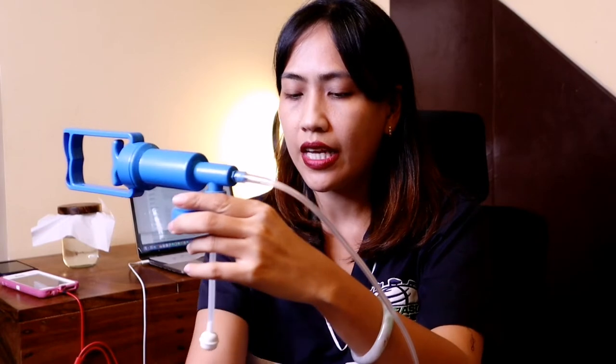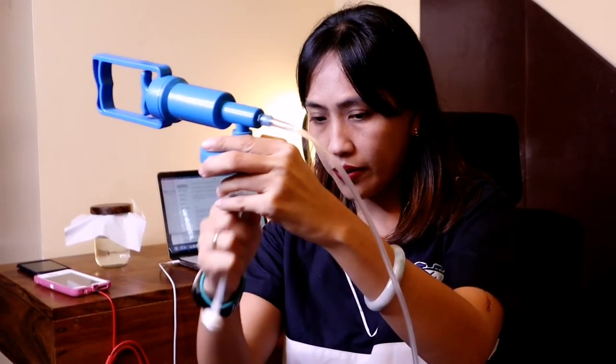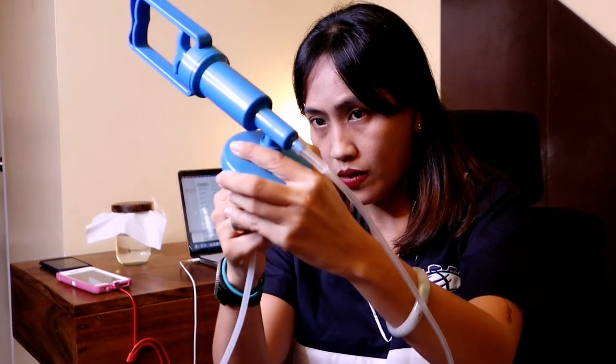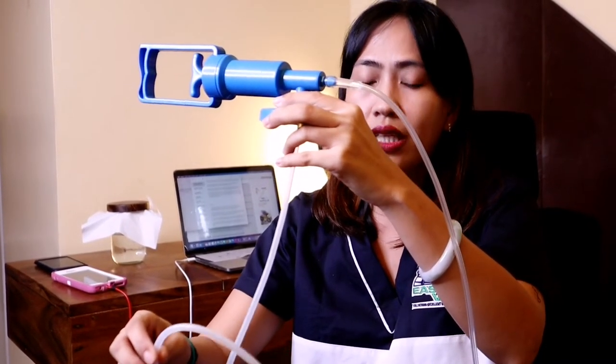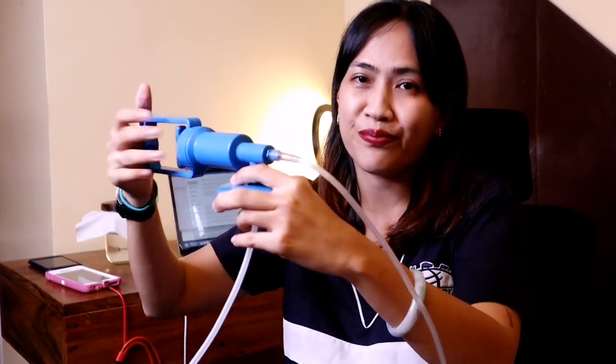This makes my work a lot easier. You have an option to remove this bottle here and then remove this tube here with the bulb, and replace it with this extension tube here, especially if you are going to flush a solution that is a lot more than the 500 milliliters. At least you can continuously flush the reproductive tract without having to refill every time.